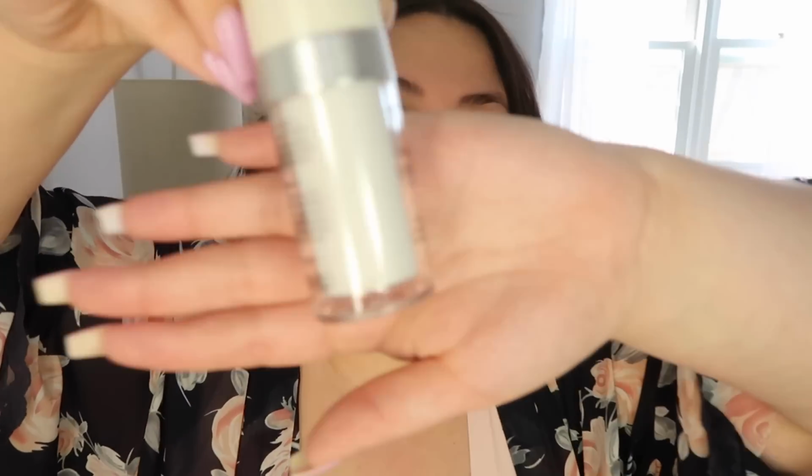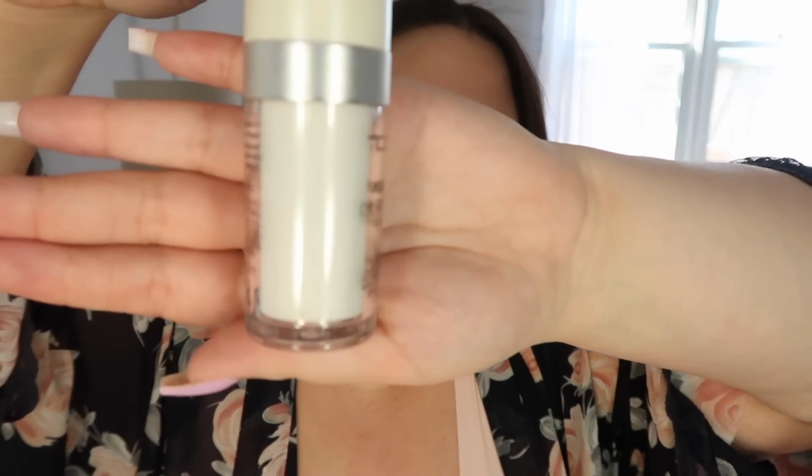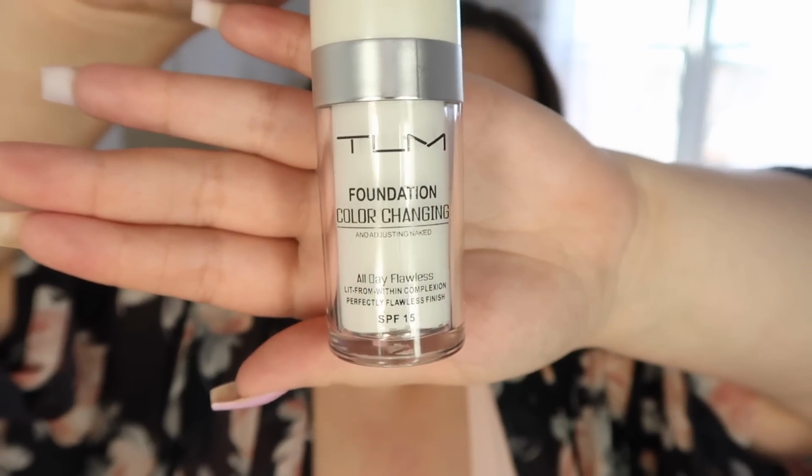I don't even know if I should use a primer. I don't think I'm gonna use a primer. I think I'm just gonna go in with the foundation and see what it does. So this is my skin before. Let's try this out. I'm gonna shake it a little bit just because I just feel like I should shake it. It's literally white, like no color, white. Ooh, I'm so curious.